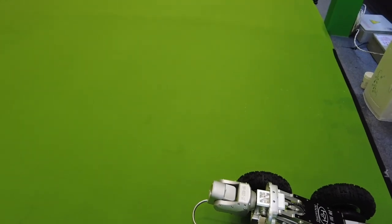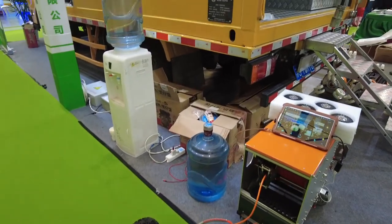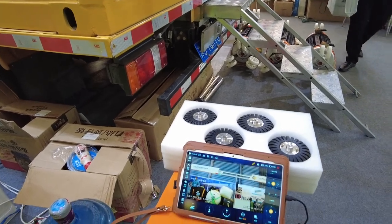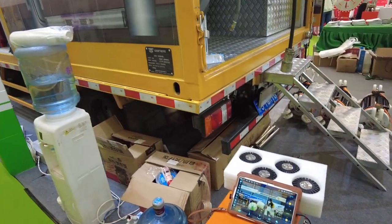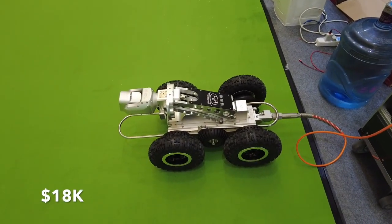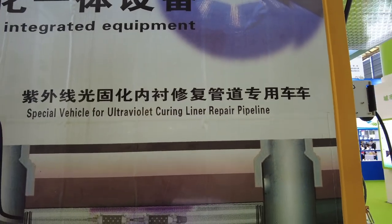So 2,100,000 pixels, which is the clarity. 所以能达到210万像素。对。Okay, 这个大概多少钱呢？12万人民币。Okay, that's 120,000 renminbi. Okay, 谢谢你了啊。So special vehicle for ultraviolet curing liner repair pipeline.